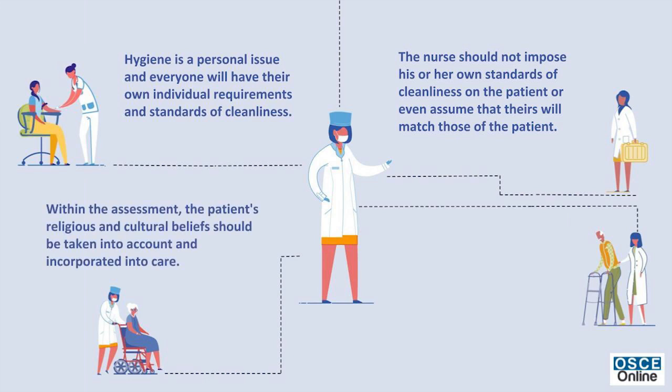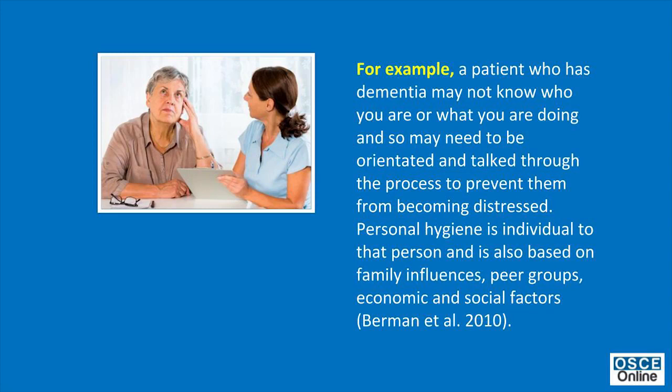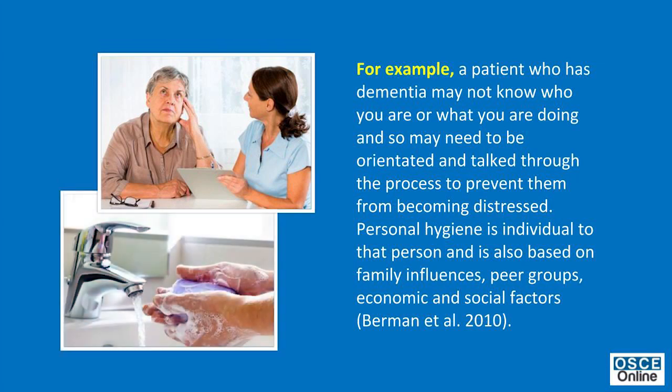Within the assessment, the patient's religious and cultural beliefs should be taken into account and incorporated into care. When the patient has any degree of cognitive impairment, the approach taken to providing any personal care must consider how the patient is likely to experience that care. For example, a patient who has dementia may not know who you are or what you are doing, and so may need to be oriented and talked through the process to prevent them from becoming distressed.